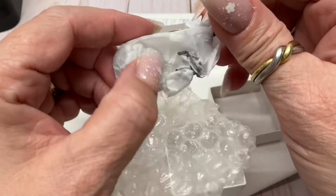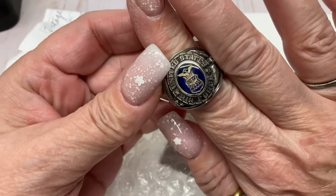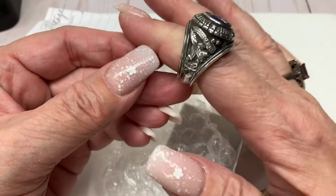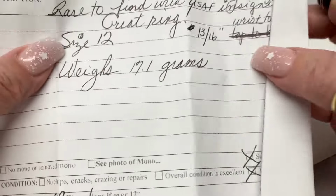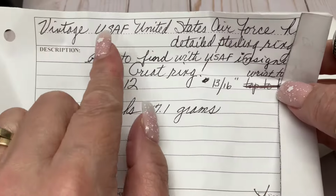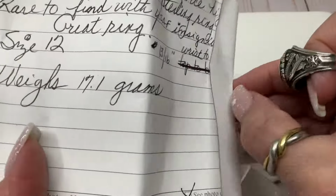Dun, dun, dun, dun. Oh boy, it's a ring. Look at that. United States Air Force. Really cool. Okay, let's see about this. Vintage United States Air Force. And look, she put the abbreviation and wants it written out because people might search for that. Very smart.